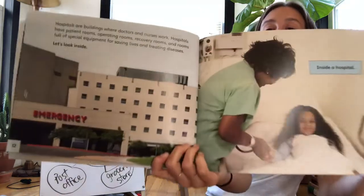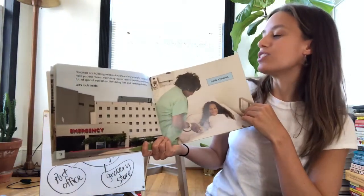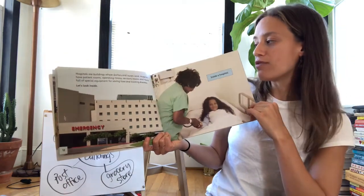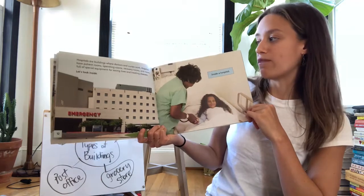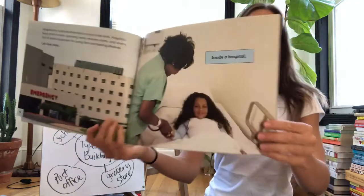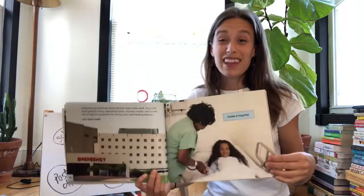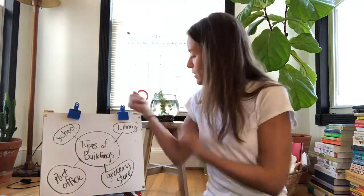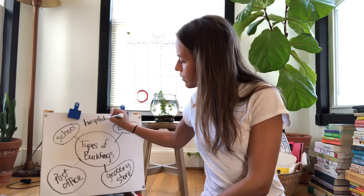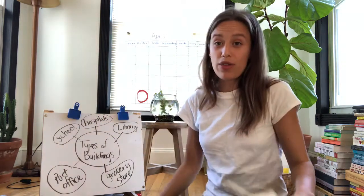Do you recognize it? Hospitals. Hospitals are buildings where doctors and nurses work. Hospitals have patient rooms, operating rooms, recovery rooms, and rooms full of special equipment for saving lives and treating diseases. Let's look inside. Let's add hospitals to our list. Hospitals. Hospitals are so important, especially right now, in keeping people healthy.